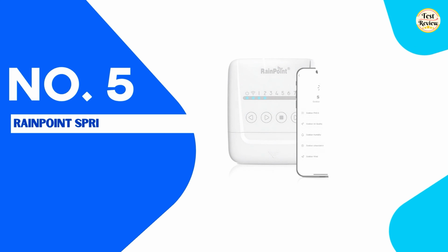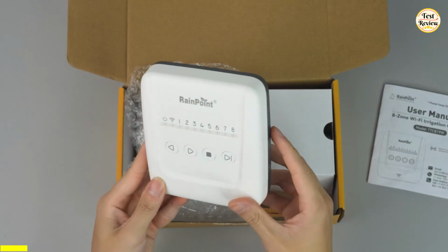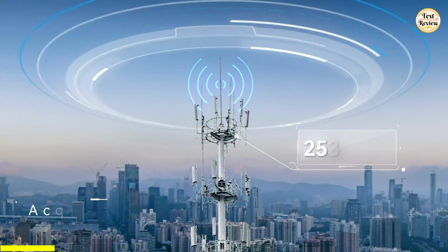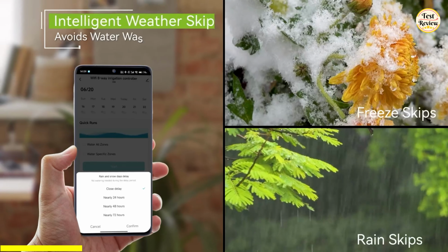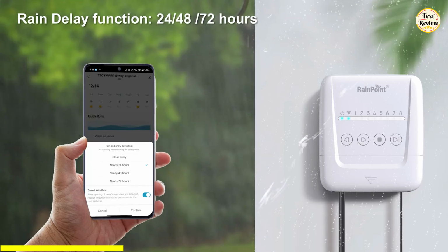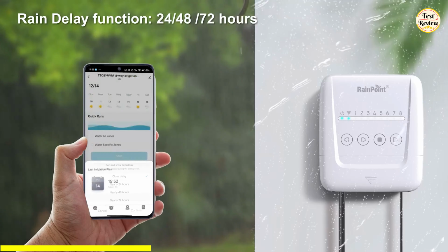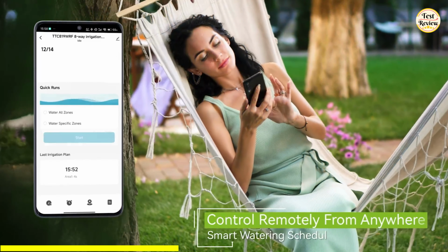Number 5 on our list is the RAINPOINT Smart Sprinkler Controller. Designed for hassle-free irrigation management, this Wi-Fi-enabled controller is compatible with 99% of sprinkler systems. With weather-based watering, RAINPOINT intelligently skips irrigation during rainy or freezing conditions, helping you conserve water while maintaining a lush, healthy lawn. You can even set custom delay times of 24, 48, or 72 hours to prevent overwatering and reduce your water bill. Manage everything remotely via the free RAINPOINT app, which works over Wi-Fi.